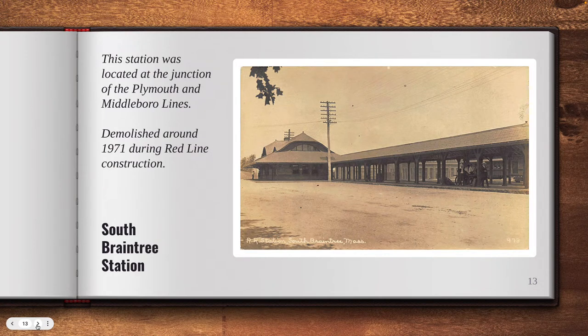We're taking a look at the South Braintree station here. This station was located at the junction of the Plymouth Line, which is known as the Plymouth-Kingston Line. This is where the line would split, heading towards Plymouth-Kingston and then heading straight to Middleboro. This was one of the stations that was demolished right around 1971 due to the construction of the Red Line.